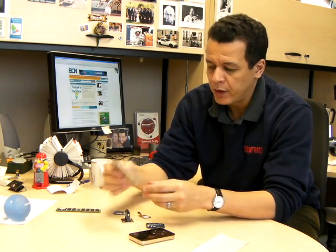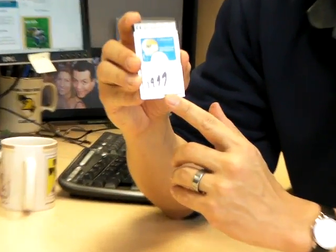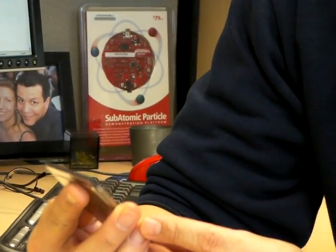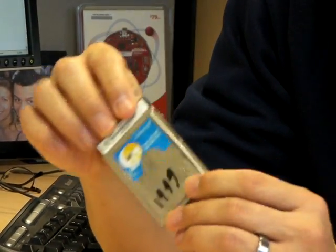They were even in 99, this is the Kaluna card. I had to write 99 on it to keep my memories. This is a 260 megabyte PCMCIA card, rotating drive.